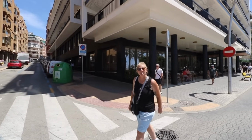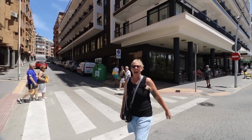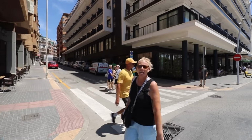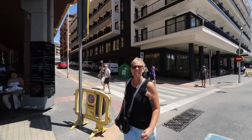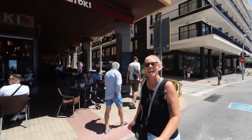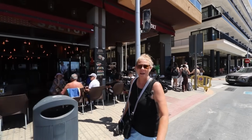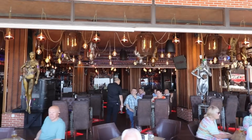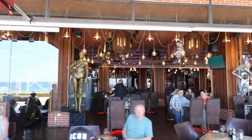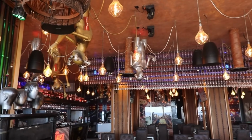Just after the H10, you come to a little stretch of bars here on Poniente, and the first one that you'll come across is Sal Tocchi. This is definitely worth a visit. It's a really impressive looking bar. The interior design in here will have your jaw dropping. A very different feel to the bars over this side as well. Less rowdiness, it's more calm, more relaxing, more chilled feel to this part of Benidorm.